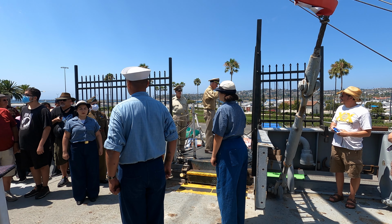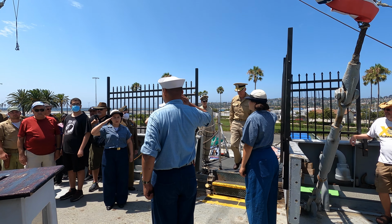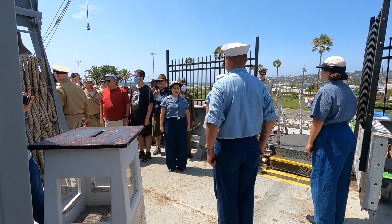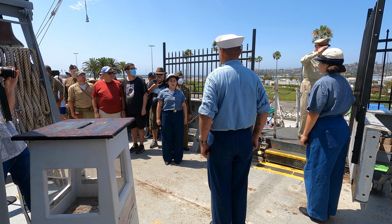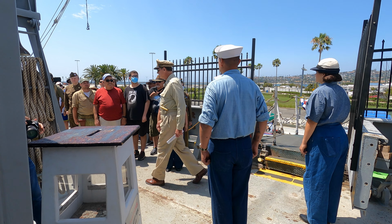Fleet Admiral of the United States Navy, arriving. General of the Army, arriving.